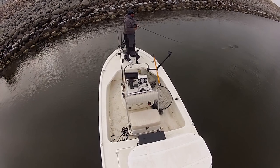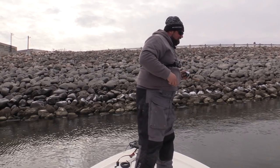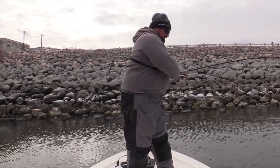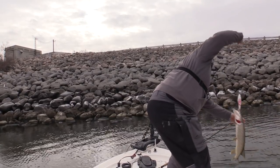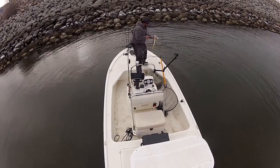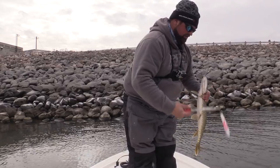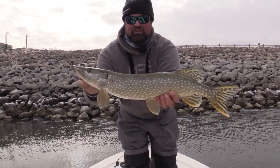There we go. Took a couple casts, about 15 casts, but I did hook into my first pike of the day, little guy. But Fred, your paint job works. There we go. Little guy, start the day off here. Damn, first fish. Always a good feeling to get the first fish over with.